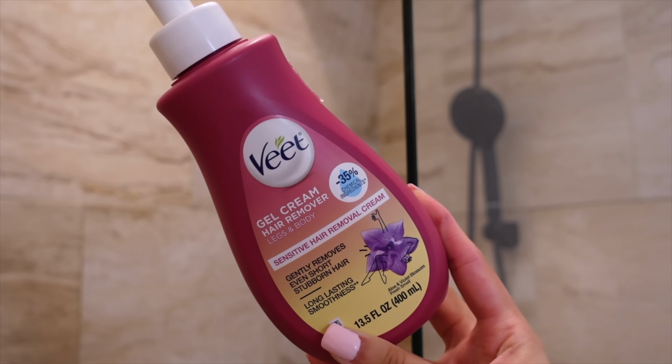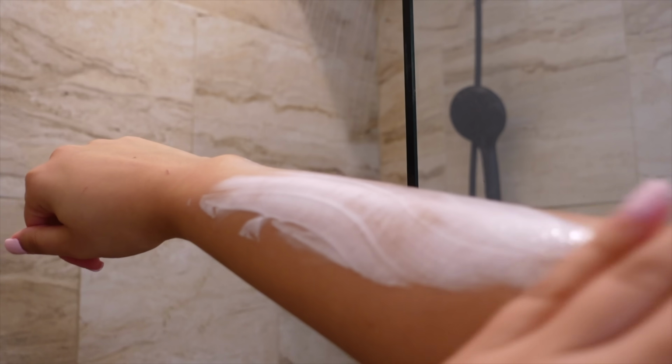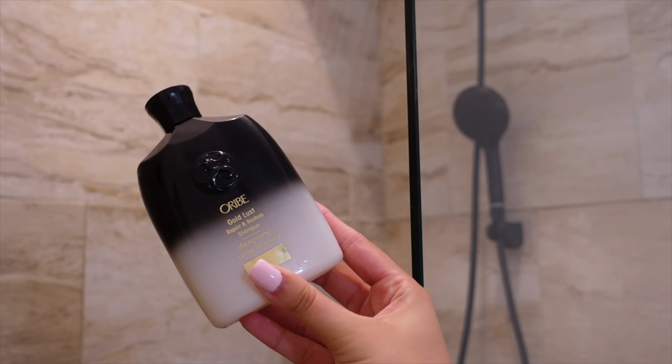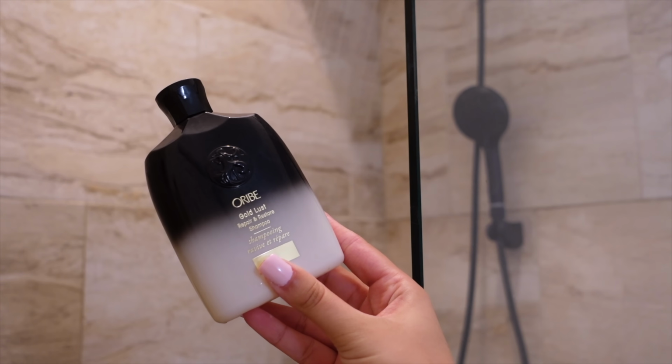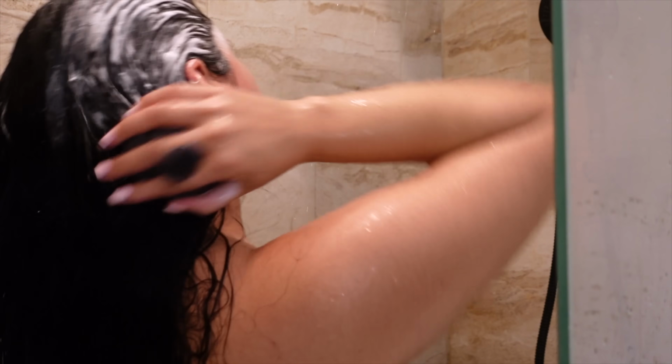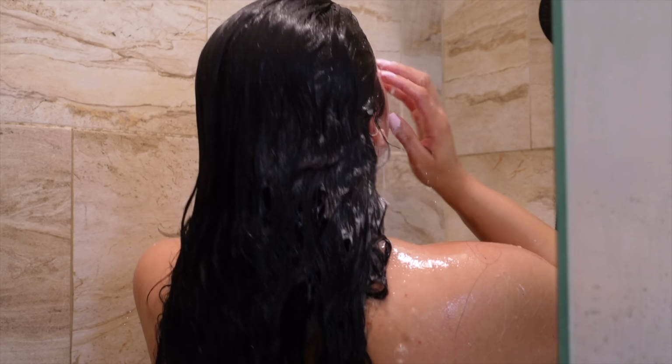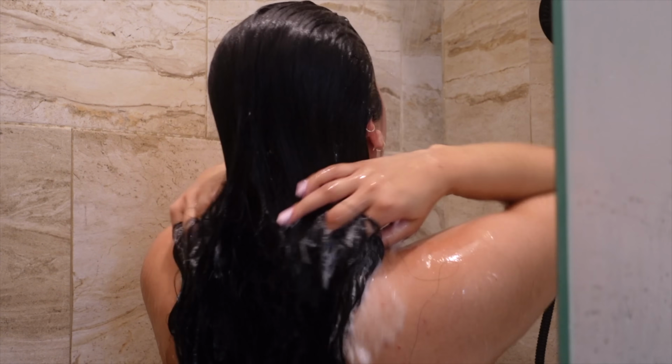If you're trying to have smooth hairless skin, the Veet hair removal cream is where it's at. I like to let it sit on my body for 7 minutes, and this only works for my thinner, finer hair. So before I do anything else, I do like to use my shampoo and conditioner before I exfoliate and shave. So like that, my conditioner has time to soak into my hair.